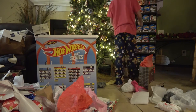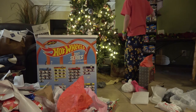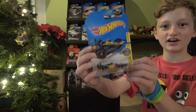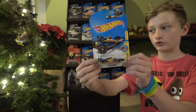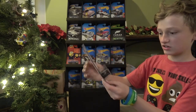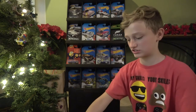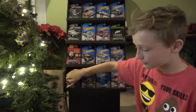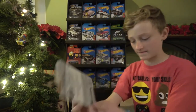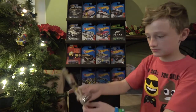Cool. All right, so do you want to take your camera over or you want to slide that over here? I'll take the camera over. Yeah, probably be better. Okay. First up, we have another one of that treasure hunt, the winning formula. We have the Street Shaker from the Justice League. I don't have many of that series yet. Another winning formula. So I'm probably going to be selling some of these. Another one from the Despicable Me series.